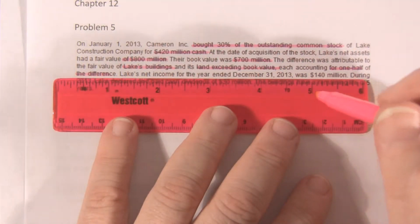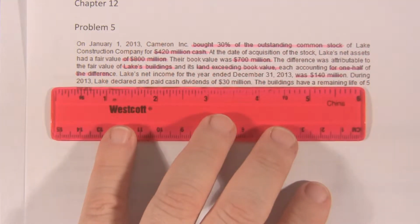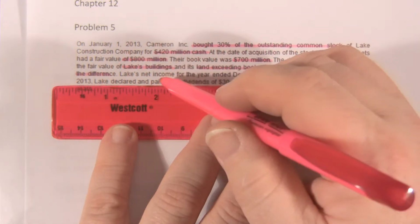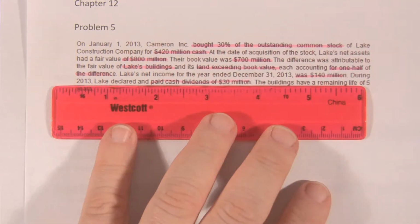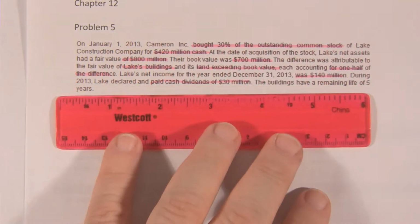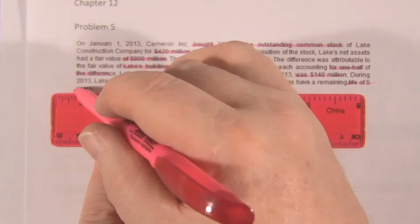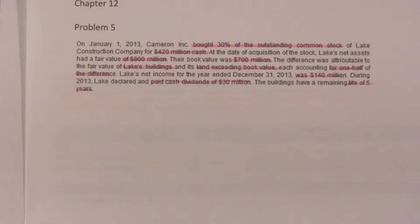Net income for the year was $140 million. 30% of that is ours. They paid cash dividends of $30 million, so 9 of that is ours. And the buildings have 5 years left, so we're going to be able to take some depreciation. So let's go through and scratch out some numbers here and see what we have.